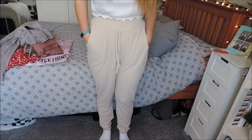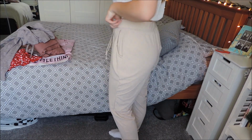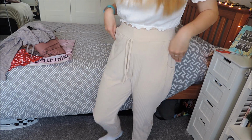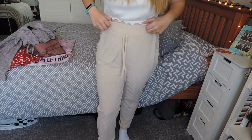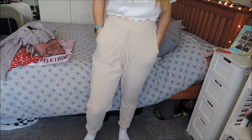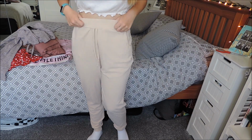Okay, so I've just put the first joggers on. I hope it's not annoying that you can't really see my face while I'm trying to speak. I really like the colour of these, but I'm just not sure. They're a little bit big. Obviously I get they're joggers, but maybe I could just size down.